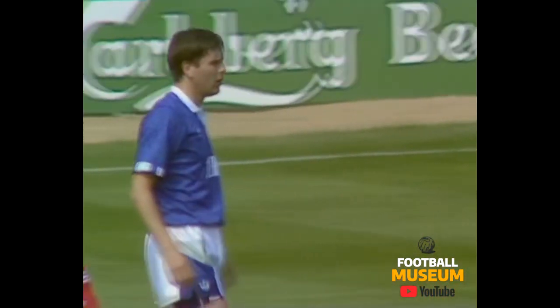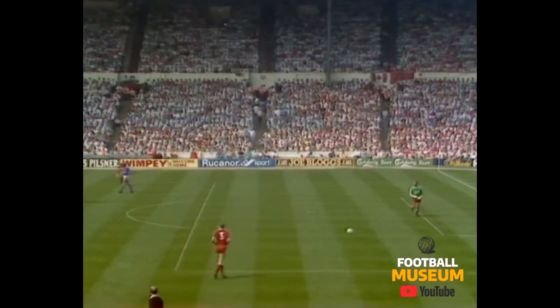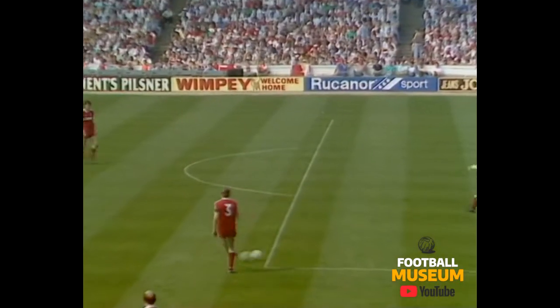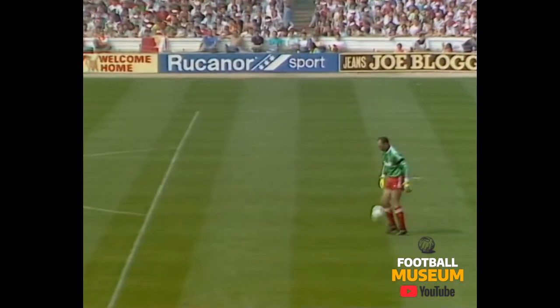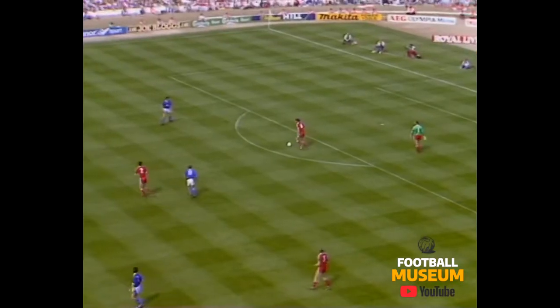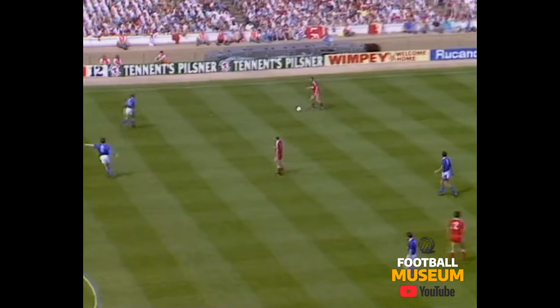There's Graham Sharp, and there's no doubt they can get some quality crosses into him. He does have the ability to win the ball in the air. There he tried to head it back across the goal rather than go on target. But at the moment, the crosses are coming in from outside the penalty area and away from the touchline. If they can get to the touchline and whip them in, those are the situations where he could get on target.